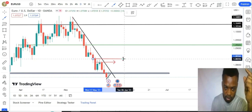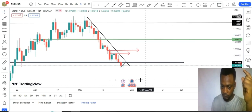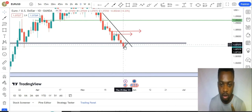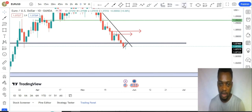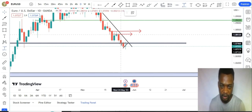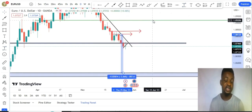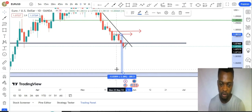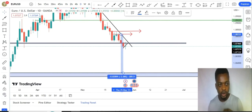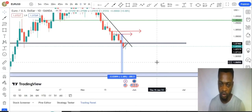I have been shorting Euro USD for the past 5 days now, and I've been holding this short. My target is to hold it up to this base, so that would be a lot of pips banked. From this mark I marked here to this point, how many pips is that? That's around 287 pips, almost 300 pips. It's not even a biggie. So I'm still holding it, definitely to this point.